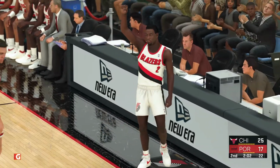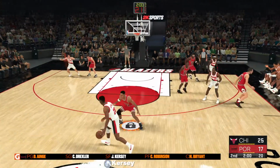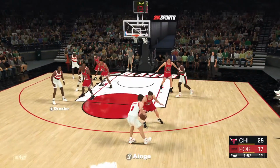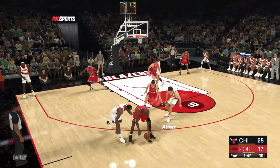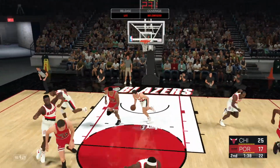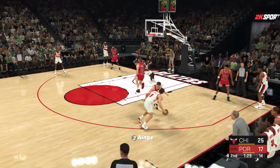Robinson comes in for Tucker, and Danny Ainge is subbed in for Terry Porter. Two minutes remaining in the first half. Two minutes. Outside, Drexler. Back to Ainge. Knocked away and stolen by Jordan. Over Drexler. That one wide left. And Portland with the ball. Big stretch here going 10-2. Paxson against Ainge.